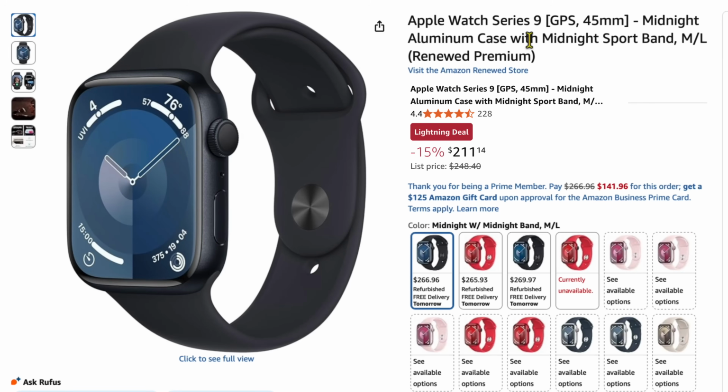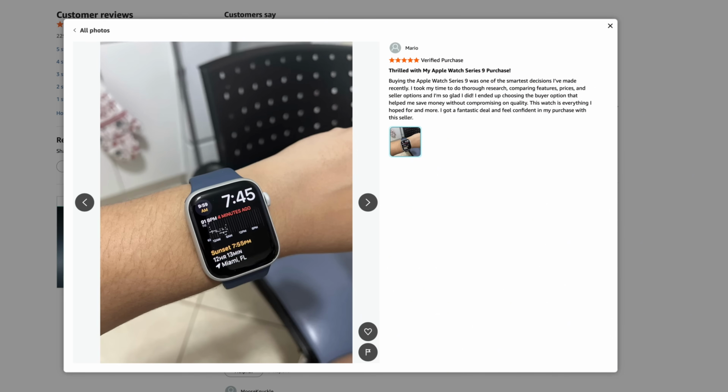Okay, so maybe you want an Apple Watch next, but you don't want to spend a ton of money. Well, here we go. We got you covered. This is a little bit older version. So we got the Apple Watch Series 9 right here with GPS, the 45 millimeter. So this is the more expensive, bigger version. Again, renewed premium means it's basically new, or it'll come in that white box usually from Apple, but they don't say that. You just don't know exactly. Just look at the reviews though and stuff like that.